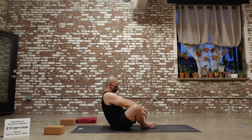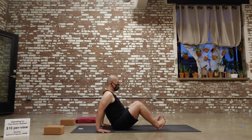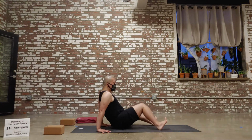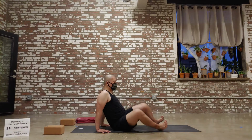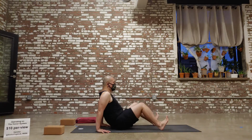Come back up. Step the feet forward, slightly apart. Pivot to your heels, support with your hands. And windshield wiper your knees side to side. All right, so letting the lower back, the hips release a little bit.